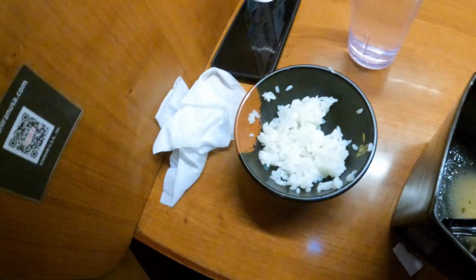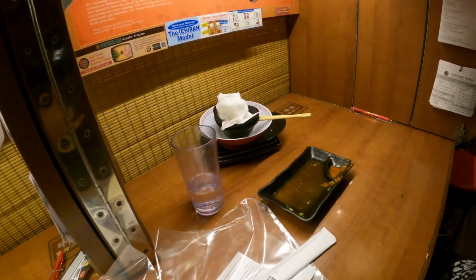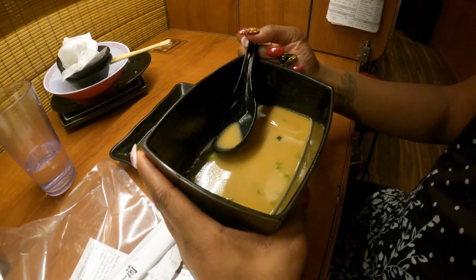Food was good. Here's the outcome of everything that's gone. I didn't really touch the rice like that, but it's okay. The noodles were good. My wife ate everything that you actually seen. She's still working on the broth.